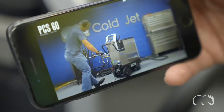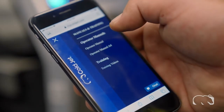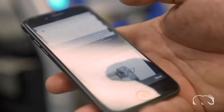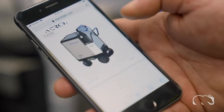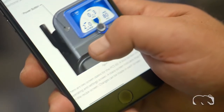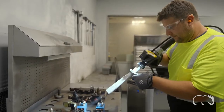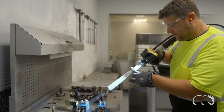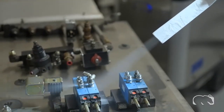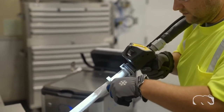Need a quick answer about your ColdJet product? With ColdJet Connect, you don't have to waste time searching for machine documentation. Connect provides operator manuals, warranty information, service agreement contracts, parts and accessory catalogs, and more right at your fingertips. ColdJet Connect even helps take the guesswork out of your machine's preventative maintenance schedule. With built-in preventative maintenance notifications, we provide you with a suggested maintenance schedule to keep your machines running at peak performance.